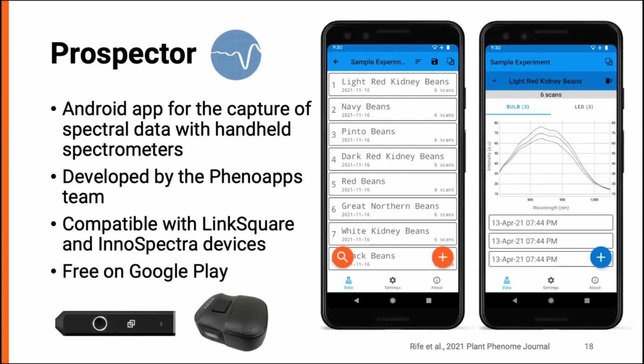So Prospector is an Android app. It's free and open source and part of the PhenoApps effort. So Trevor Reif, who talked a couple of months ago, was the main point person on this, and I was involved a little bit in the app development, definitely in the testing. But this is an Android app for capture of spectral data. It doesn't do any analysis, just capture. And right now it only works with two different spectrometers pictured here below. One we found works a lot better than the other, so I would not recommend the LinkSquare on the left, but this InnoSpectra on the right does work pretty well, and I can give you more information about that later as well. The app is free on Google Play, and you're welcome to download and play around with it. But in order to use it, you do have to purchase a spectrometer, so don't expect it to just collect spectral data with your phone camera or something.